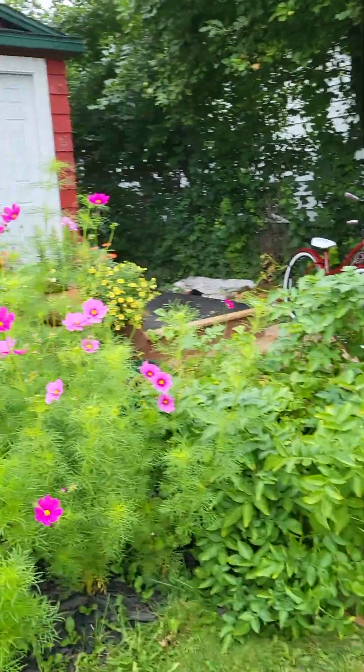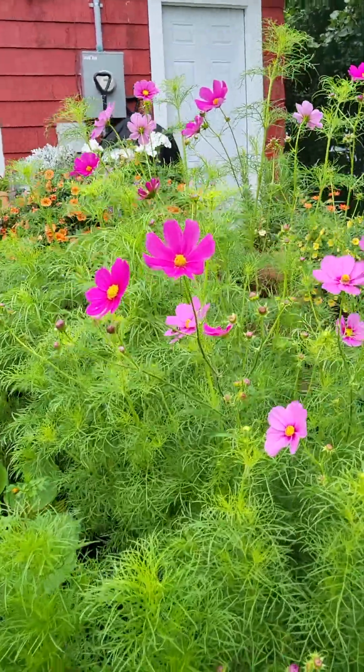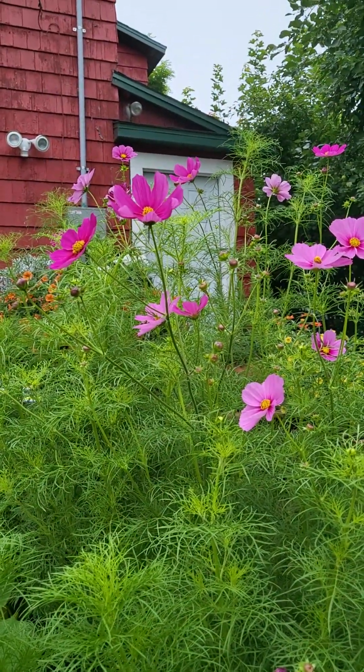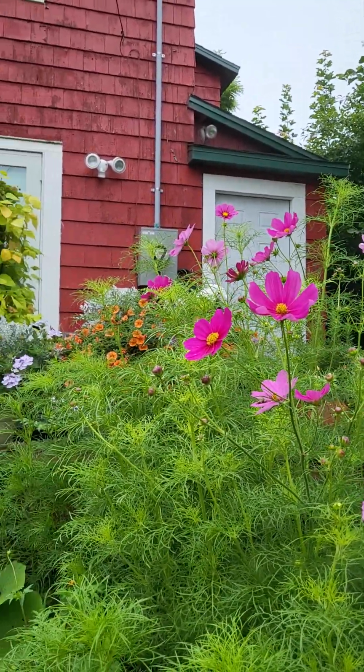Okay. So I'm going to leave you with this view of the cosmos here. It's kind of looking gorgeous. I love that so much.